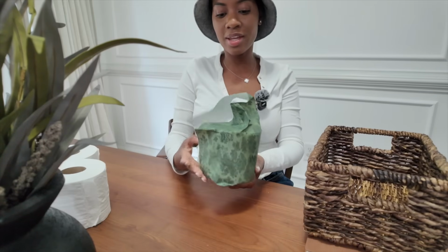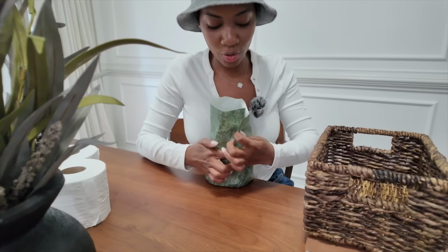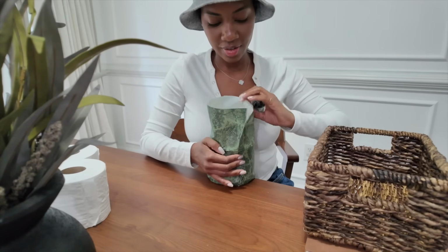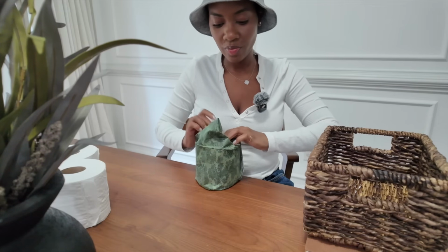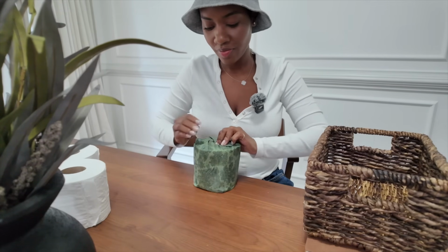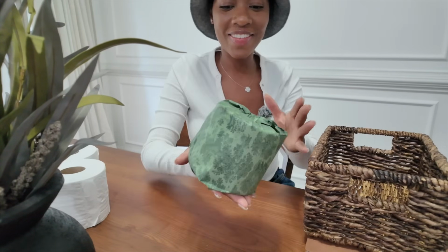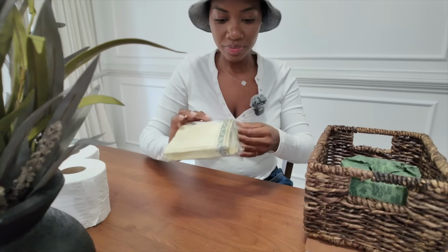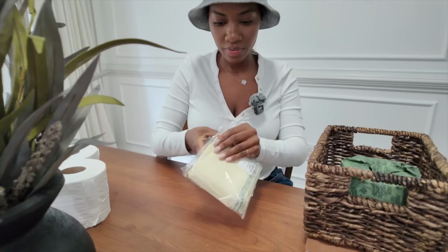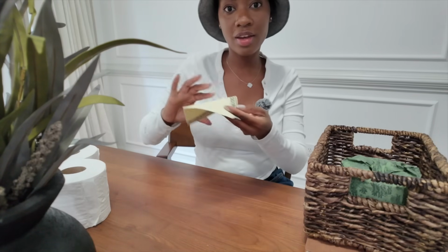Oh wow, this is such a neat hack. If I ever went to someone's house and saw this, I would just die. It's so cute. How adorable. I love it. I could have done that one neater, but it's okay. So I'm just gonna place that in the basket. And I figured I could mix it up with another print.